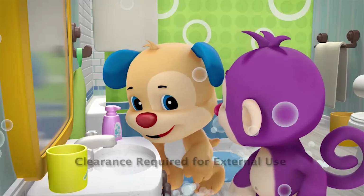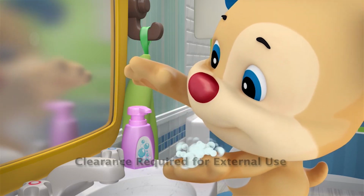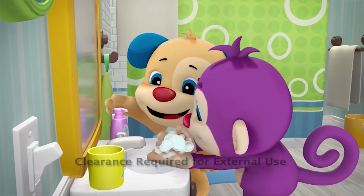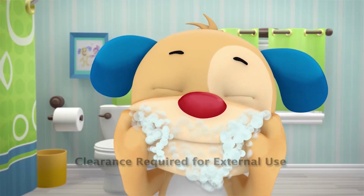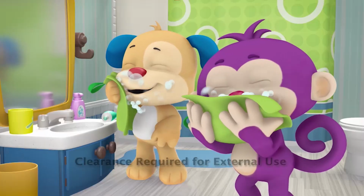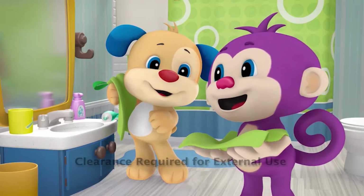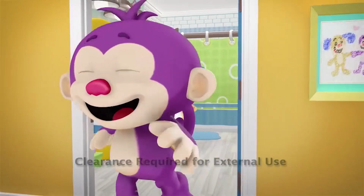Too much soap, like this. This is the way you pump the soap, pump the soap, pump the soap. This is the way you pump the soap each and every day. And this is the way you wash your face, wash your face, wash your face. This is the way we start the day. Let's go out and play! Hooray! Hooray!